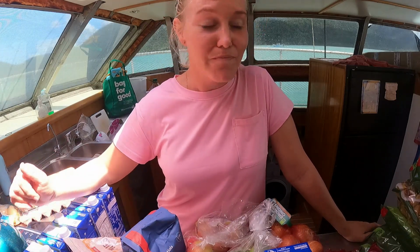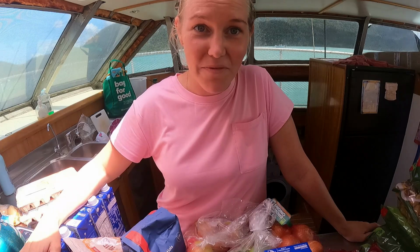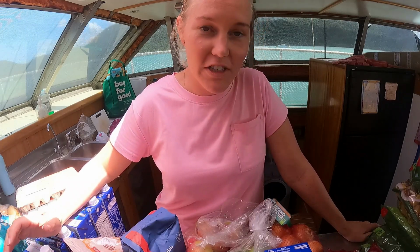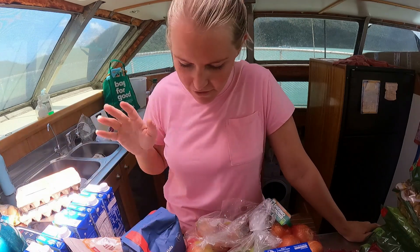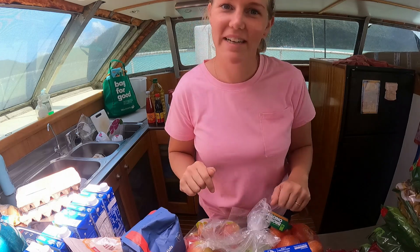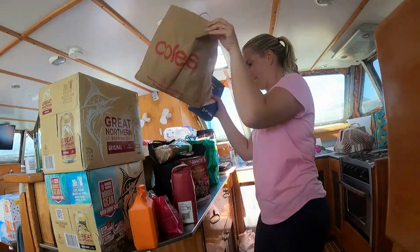So now is the fun part of putting it all away. And we've got a few tricks that we do with the meats. So first we'll put all the dry stuff away and the fruits and everything, and then we'll get on to the meats. Yes, I know what you're thinking.